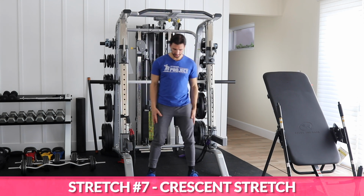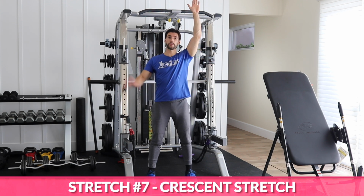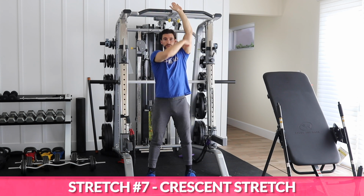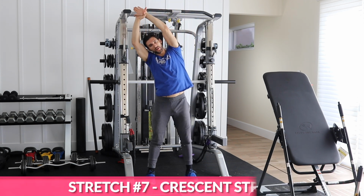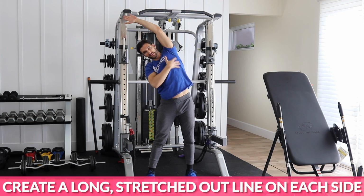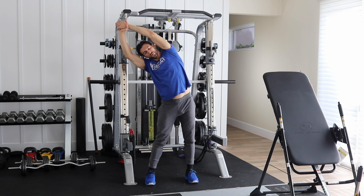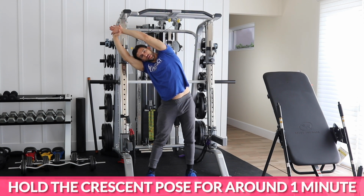So what we're gonna do here is stand shoulder width apart. We're gonna take one hand at a time. This hand's gonna come up. I'm gonna take my other hand, grab my wrist. What I'm doing is I'm creating this line here on this left side of this body. I take a deep breath, and as I exhale, this left hip comes out, and I'm trying to create a long, stretched out line through this left side of my body. I'm stretching this entire left side by drawing it over through. Breathing normally through here, holding this for about 45 seconds to 1 minute, creating length.